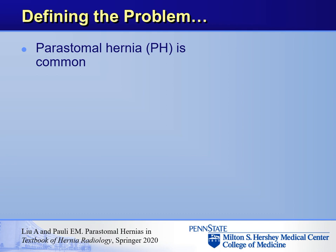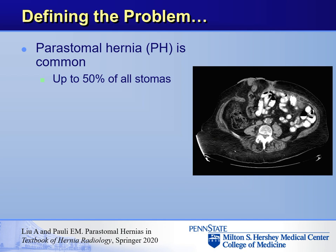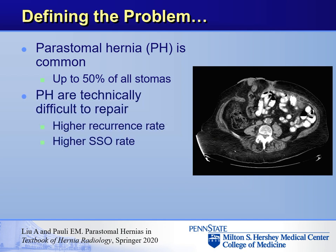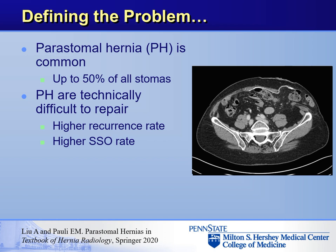We've heard from earlier in the session about how common parastomal hernias are. They occur in up to 50% of stomas. We know that they are technically difficult to repair, having a higher rate of recurrence, a higher rate of surgical site occurrences, most notably surgical site infections. Here we see a well-repaired parastomal hernia with a piece of EPTFE that only a few years later is a recurrent hernia due to mesh dislodgement from the abdominal wall laterally.